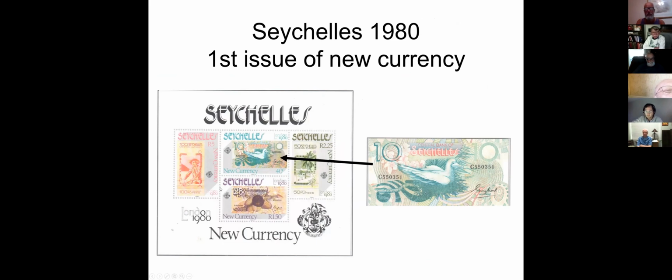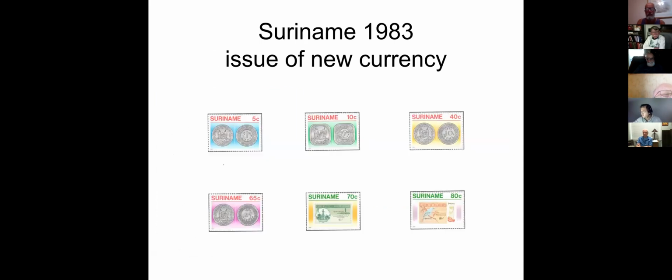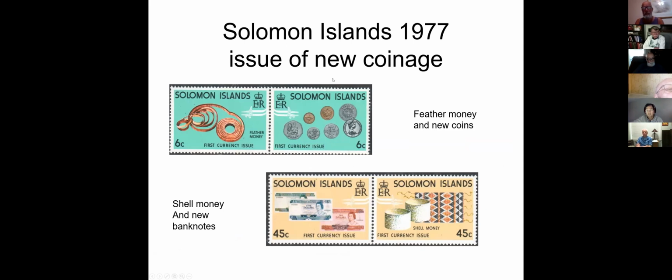So 1960s to 80s is when a lot of the British colonies got independent, and then they created new currencies, and they often then printed stamps to commemorate those ones. Very common. Suriname, 1983, showing the coins and stamps related to this. I don't have one of these currencies. I would at one point do that. Solomon Islands, 1977, new coinage here, new paper currencies, and this one also showing the old types of currencies, feather money, and the shell money that was used in the islands a long time ago. So it's nice little stamps.